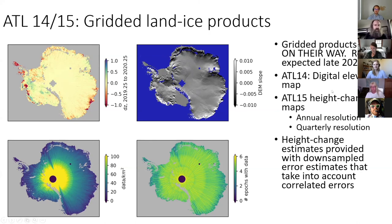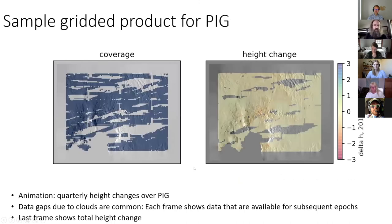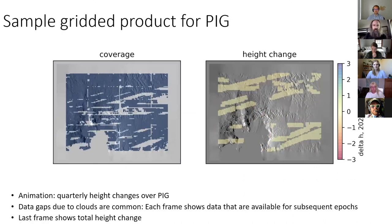Nick, this one is a movie if it wants to play. For these figures, on the left-hand panel, coverage will show you what the coverage is in this area. And on the right is what that height change is. So if you go ahead and click it once, these are the quarterly height changes. And you can see the coverage through time on the left, and then the derived height change on the right.